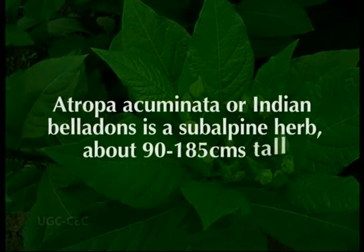Now, in the Kashmir Himalayas, once we assess its habitats, it has been seen that on average, the plant shows a height of about 185 centimeters.